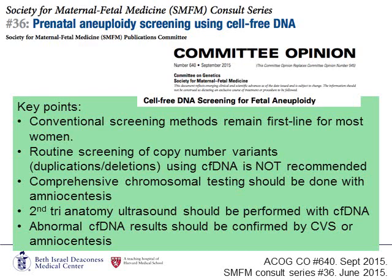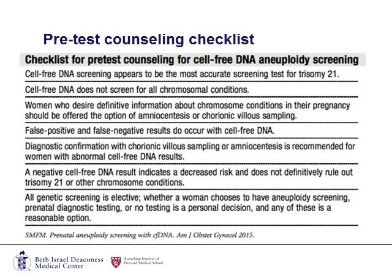A second trimester anatomy ultrasound should be performed with cell-free DNA. So you should always get an anatomical survey when you're doing cell-free DNA. And an abnormal cell-free DNA result should be confirmed by CVS or amniocentesis. You should never act on an abnormal cell-free DNA result alone. So pre-test and post-test counseling is very important with cell-free DNA.